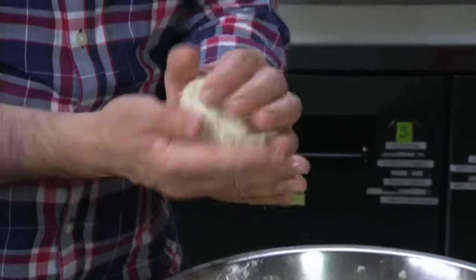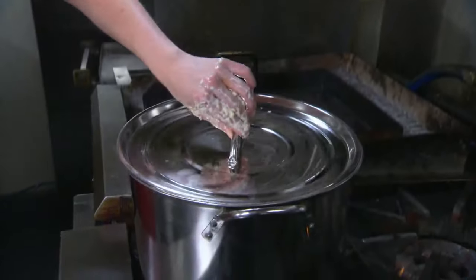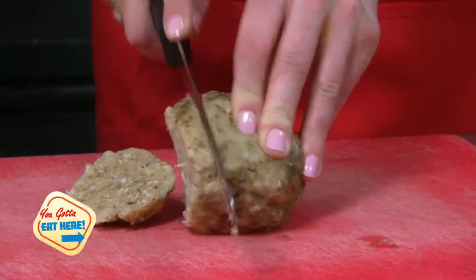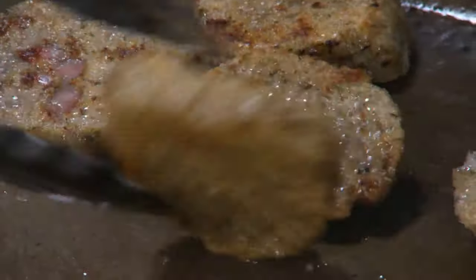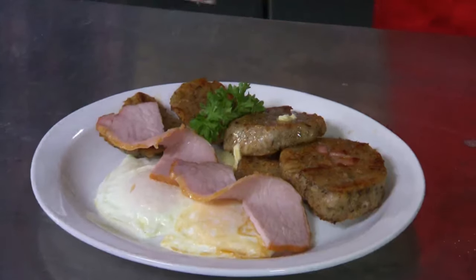Salt pork. I think every culture has their own sort of dumpling. Take our spoon here, just let you sit down like so. 50 minutes. The kumlas are done cooking. Slice it like half an inch in thickness. Heat up our skillet, put some butter on there. We can start our eggs. Back bacon. Kumla is done. Serve this with more butter, of course. Of course you are. Yes. Some parsley on there, and then our back bacon is some salt.